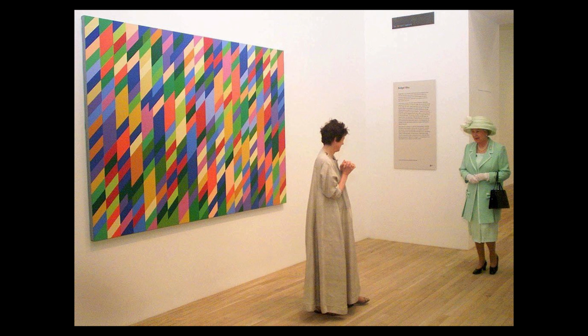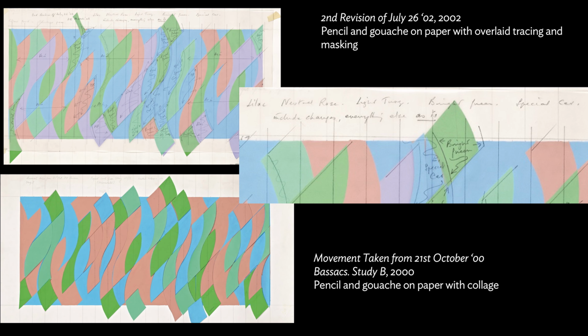And of course, I just had to show a picture of her and the Queen with these kinds of work. You can imagine this is the opening of the Tate several years ago, but I wanted to show this kind of work in that context. And then she starts moving on to a little bit more movemented works.